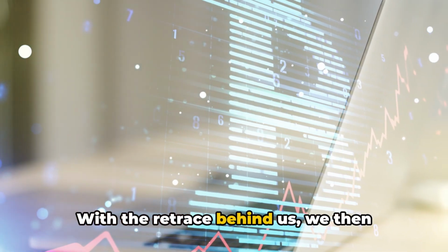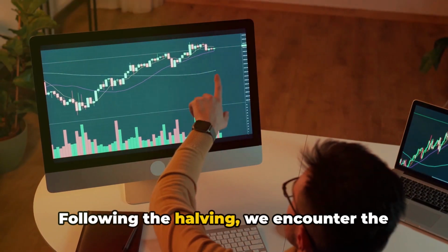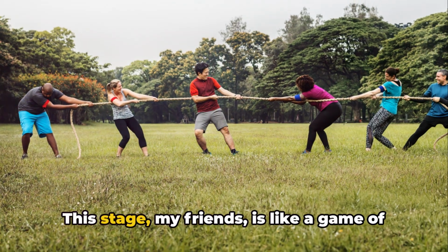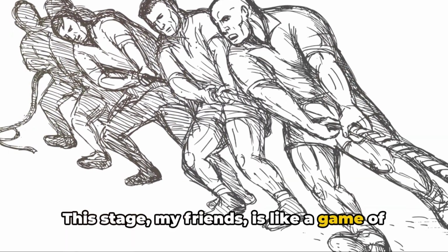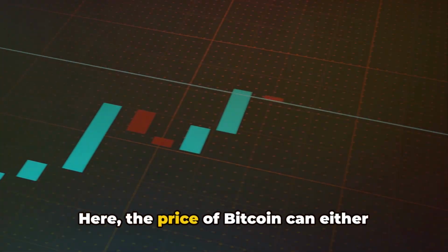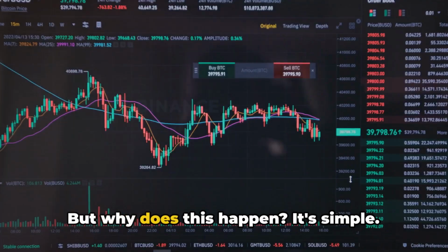With the retrace behind us, we then confront the post-halving resistance. Following the halving, we encounter the post-halving resistance. This stage, my friends, is like a game of tug-of-war, a battle between the bulls and the bears. Here, the price of Bitcoin can either stagnate or experience a slow drop. But why does this happen?